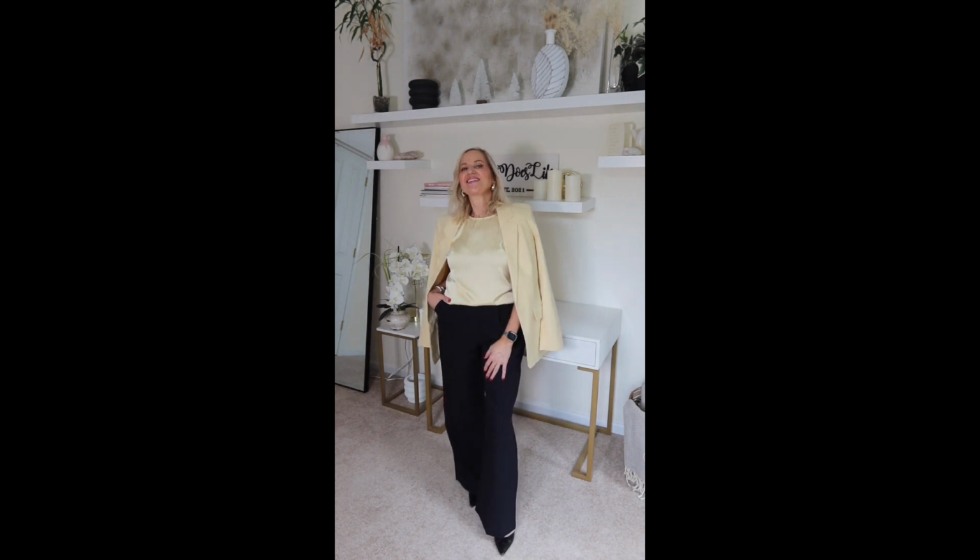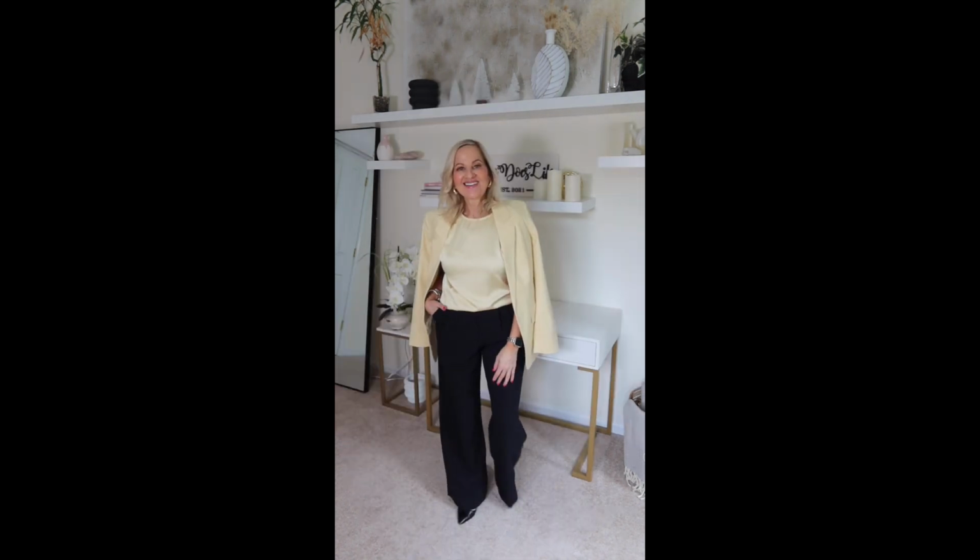I tend to like more fitted blazers as opposed to that boyfriend look. You know, there's a time and place for it all, right? But nonetheless, I do like the blazer, and I just thought the color combo looked really nice together, and that would be how I would wear it in the office.